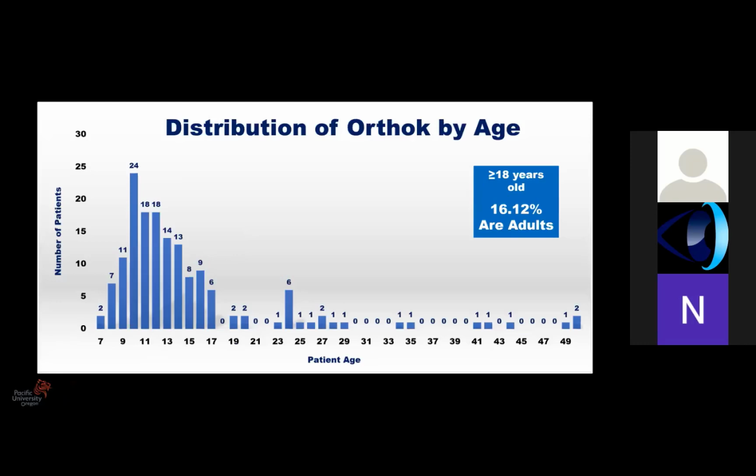Now, what was interesting to me was how many patients were adults, fit all the way up to 50 years of age. 16% of patients were adults fit in orthokeratology. And that was shocking to me, that we have such a high percentage of adults being fit with orthokeratology. I thought this had really become an absolutely myopia control tool, and we just weren't fitting any adults anymore. Steve, going back to your residency, you fit a ton of adults at Pacific, and I know you've fit plenty since.